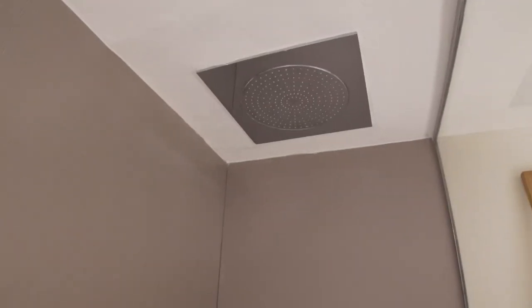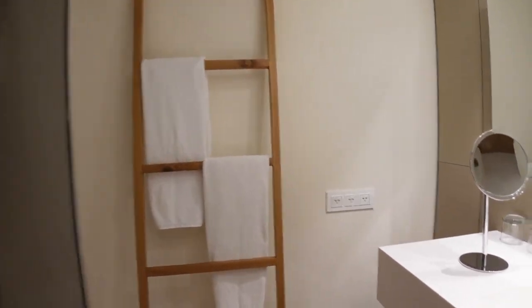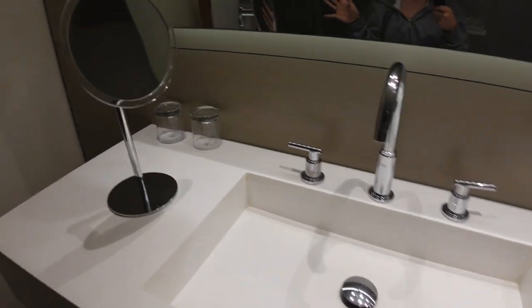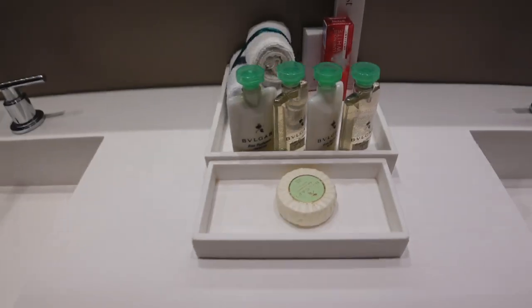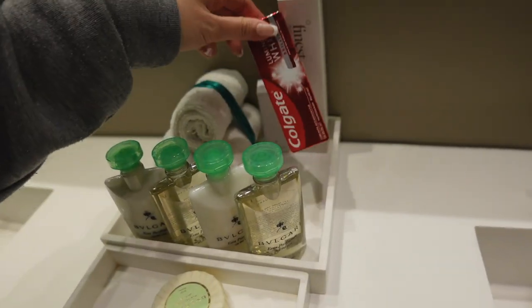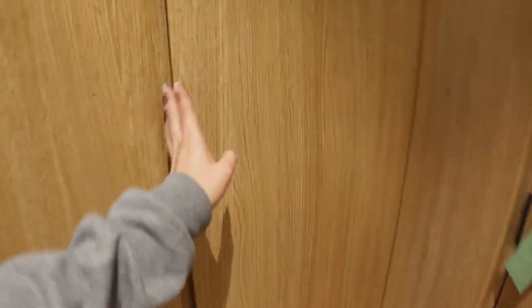The shower, you have that nice, what is this called? Like the waterfall shower? Massive, so I mean, this is perfect. Just towels, of course. I love how big this is. Sinks, and then also a nice little mirror because, you know, beauty things. And then all of the toiletries that you could possibly need. It does come with toothpaste, which is good because you could always use more. And then I don't know what this is.